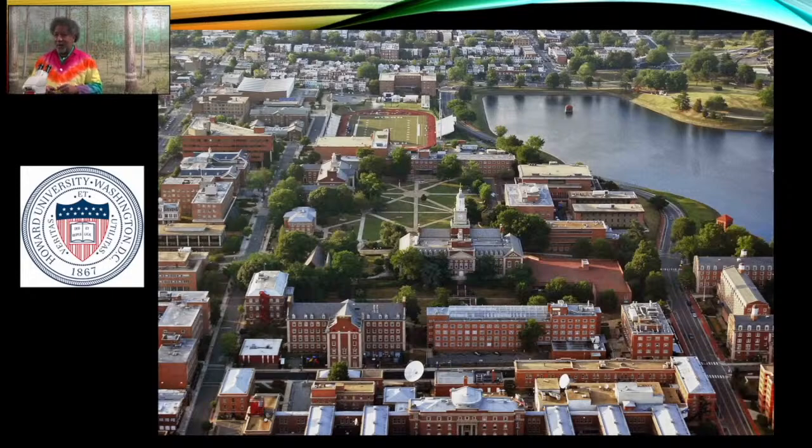Harold Finley went to teach and do research at Howard University, which sits on Georgia Avenue. That's interesting. He taught at Morehouse College in Atlanta, Georgia, left there to go teach at Howard University right on Georgia Avenue, which is a major north-south thoroughfare in Washington, D.C.